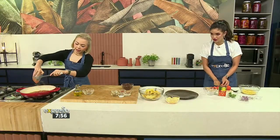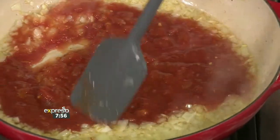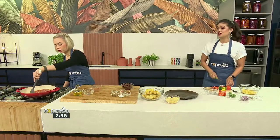And then we add our tomato puree. Fantastic. Puree. And you know what I love about this?